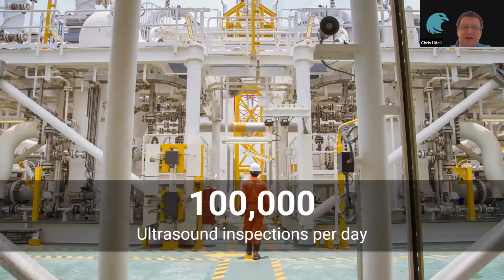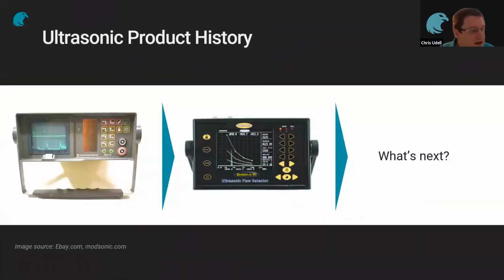So we estimate that even with this pandemic going on, there's 100,000 inspections per day. The corrosion won't stop if the pipelines and the power stations are still operating. So we still need to inspect things despite the whole world being in some form of lockdown. We believe as well that in the future there should be many more inspections. So this will help as well.